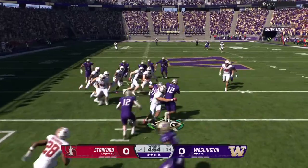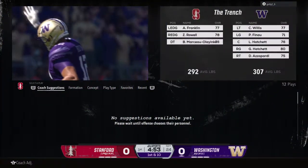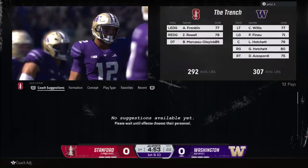On the move, looking for a little sliver of hope. They'll get down and put a stop to this return. They'll mark it at the 32.